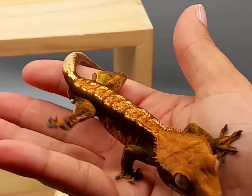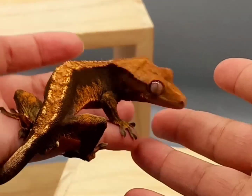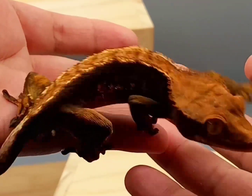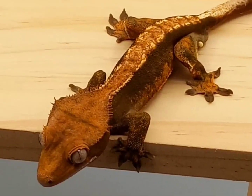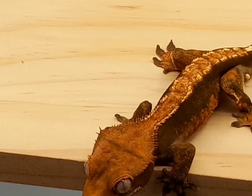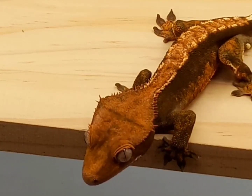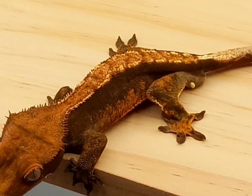And this is also an example of a harlequin. So this one is not as defined as the other one. It's almost more compressed down there. And it's compressed because this guy is partially pinned. So that pinning is pushing that pattern down. So that's an example of what pin does to a lot of animals. It pushes pattern down. Instead of being more vertical, it's pushed down.